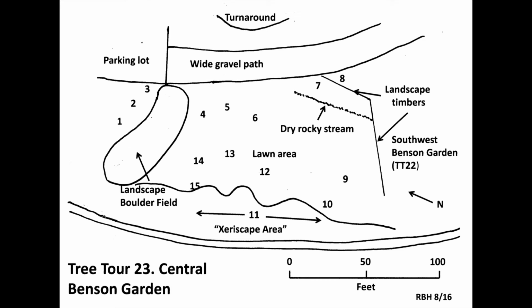At the edge of the xeriscape area, a few feet away at number 15, is a conifer with vertical platy sprays of leaves and red-brown peeling bark. This is Incense Cedar, scientific name Calocedrus decurrens. This Sierra Nevada native is not really a cedar, and that is a good example of why I am giving scientific names on my tree tours. It has fan-like branchlets. Its cones are very unusual. They have a central scale with two other scales curving away from it.